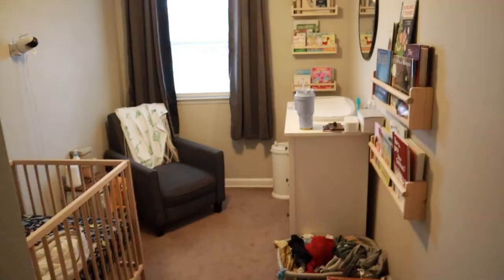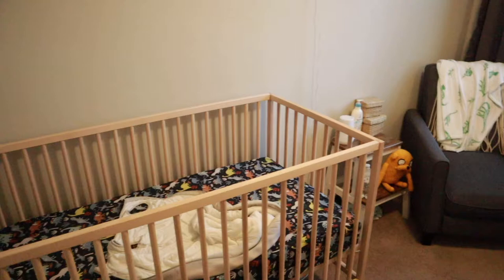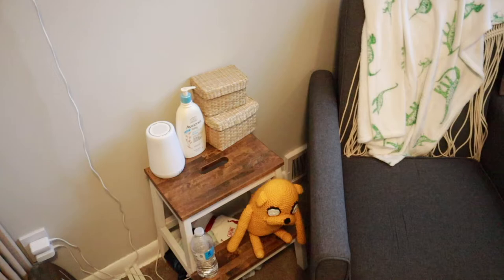So this is his room. It's very, very small, but it's a very good size for a nursery. His bed, we're not gonna do anything. He has this kite baby sleep sack just in his bed because that's where he sleeps. And then really nothing over here. There's some stuff on the floor, but I honestly am just gonna leave it there because I don't feel like doing that.